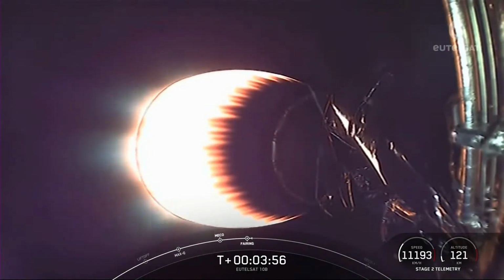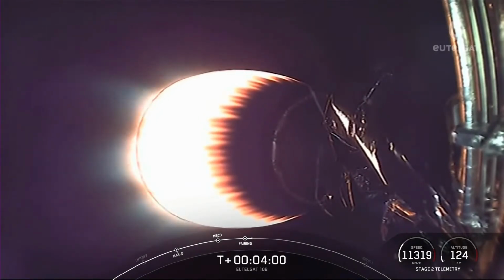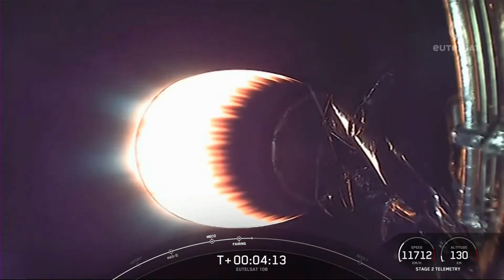Now again, you can see that second stage Merlin vacuum engine burning there. This burn is going to last about another 5 minutes or so. This is going to get the second stage into a parking orbit. Following that, about 18 minutes later, the second stage engine will reignite for a 1.5 minute burn. That will get both the second stage and the payload onto a super synchronous transfer orbit.